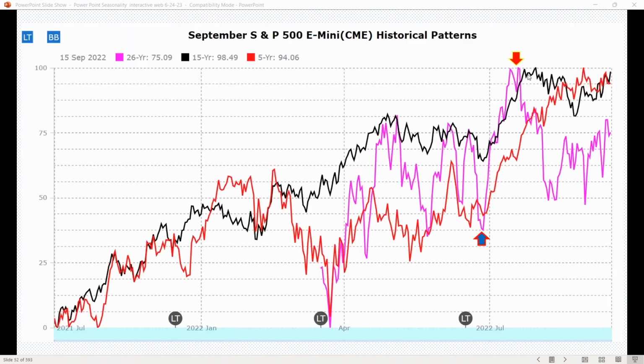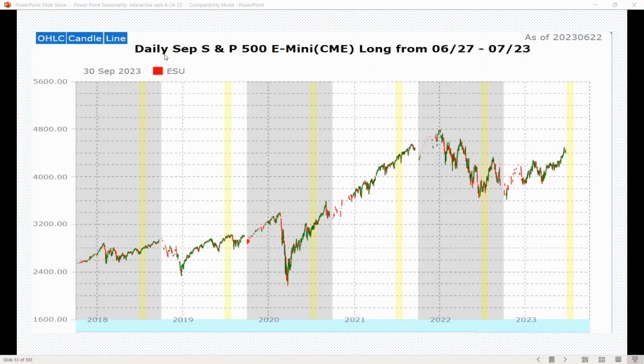Okay, so here's where we are currently. You can see the cycle. This is the S&P continuation chart here. You see that very strong trend pushing up into the July period here. Here's going back, you can see the sequence here. So you can see here is back in 2018. Up she goes, 2019, 2020, 2021. 2022, even with the huge down, this is where it caught to the upside. And then here's where we currently are coming in right there.